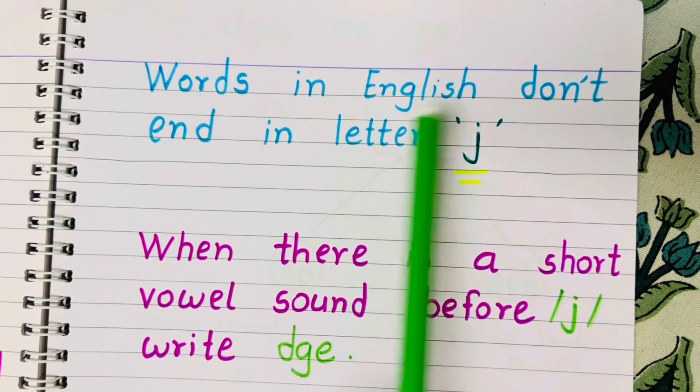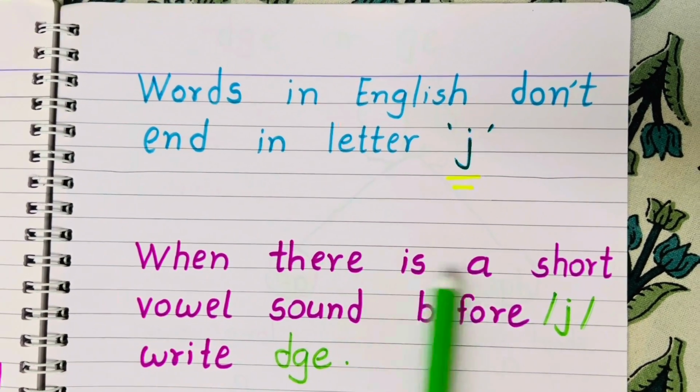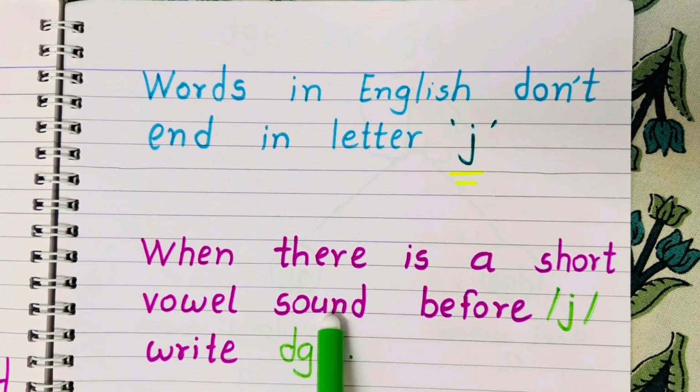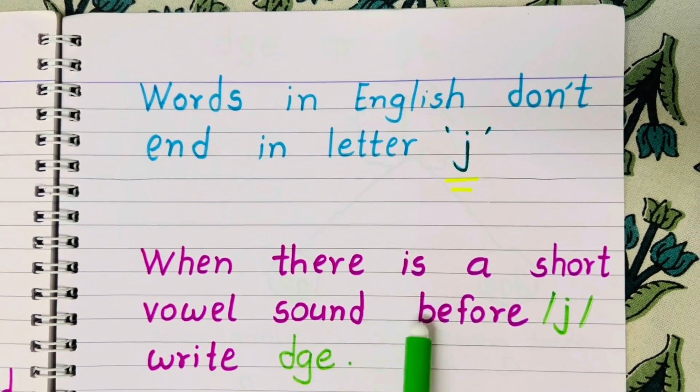Words in English don't end in the letter j. When there is a short vowel sound before the j sound, write dge. Short vowel sounds: a, e, i, o, u.